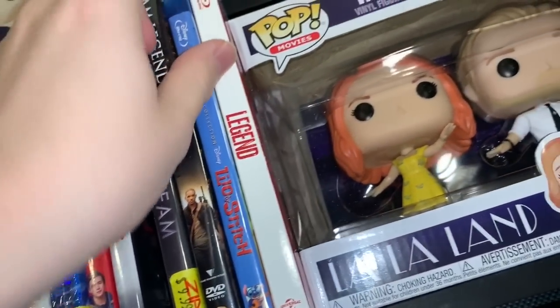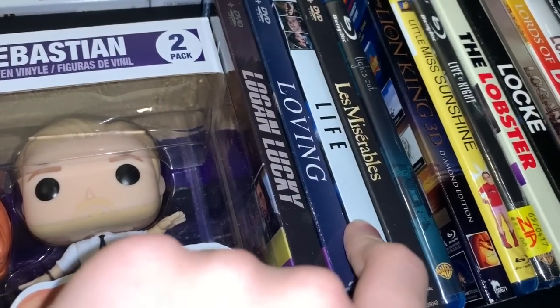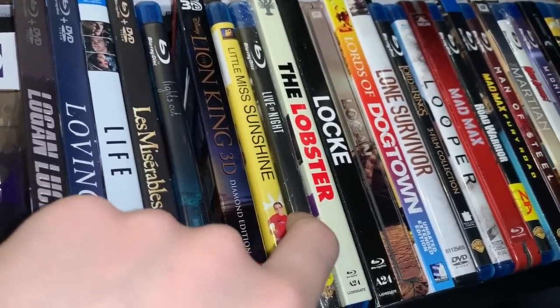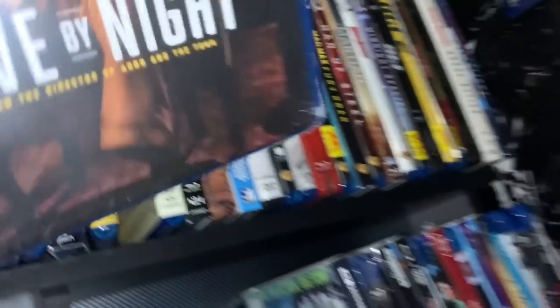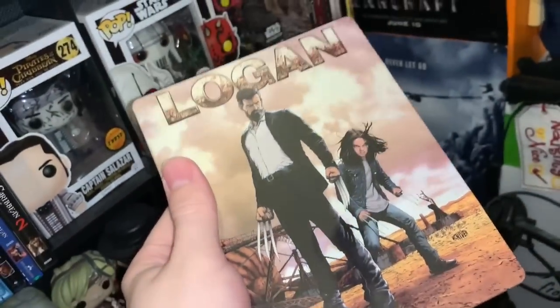I Am Legend, Lilo and Stitch, Legend, Logan Lucky, Loving Vincent, Les Mis, Lights Out, Lion King, Little Miss Sunshine, Live by Night, which I actually really like, this Ben Affleck film. It's not his best directed film, but it's still a fun movie. The Lobster, Locke, Logan, which happens to be one of my favorite steelbooks.